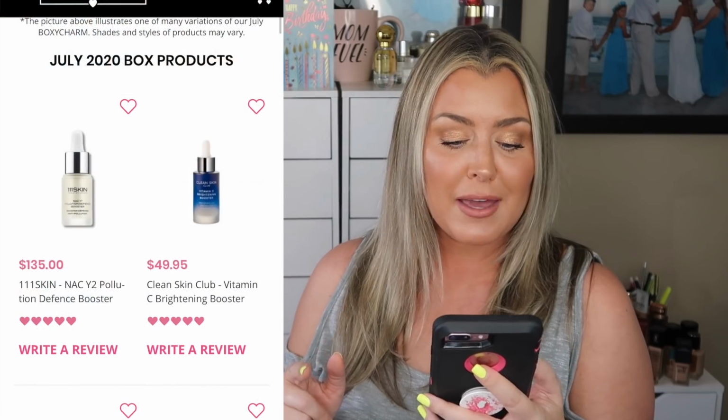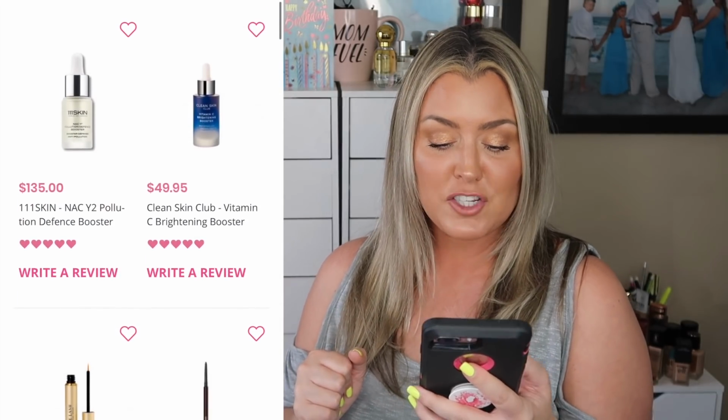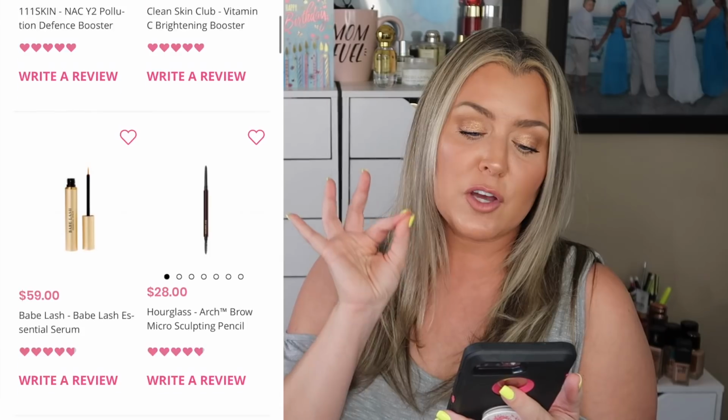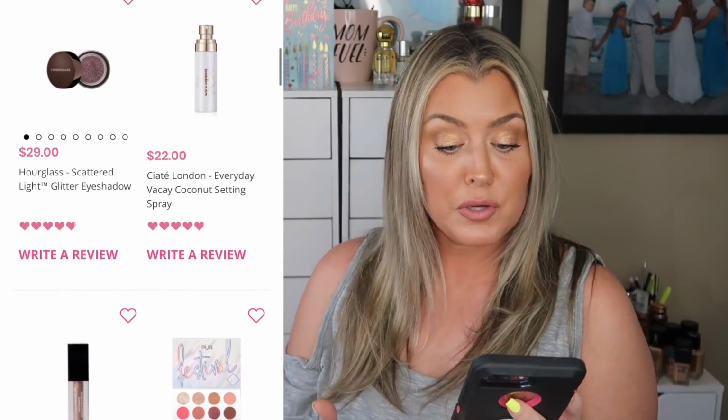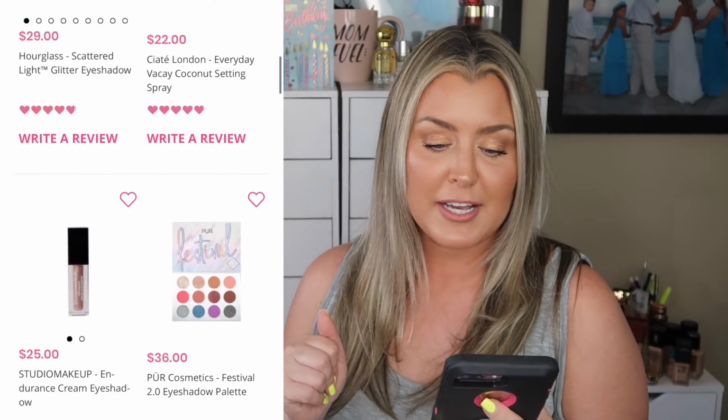So this is pretty exciting as well. But I'm still excited over the one with the Sol de Janeiro products. Honestly, you just give me the Sol de Janeiro and maybe the Hourglass, I'd be done. Some other brands that we are going to be seeing in here is Studio Makeup. This is the Insurance Cream Eyeshadow. The Ace Beauté is actually called the Bronze in Paradise palette. But they also have the Ace Beauté Blushed in Paradise palette. So it looks like it is the same palette, but for different skin tones, which is awesome.